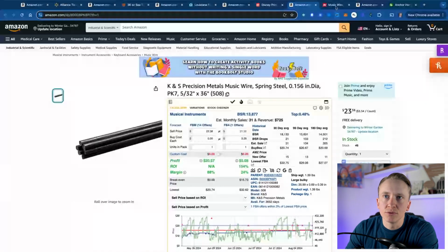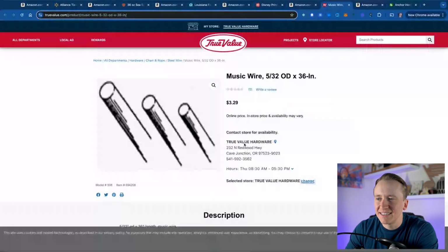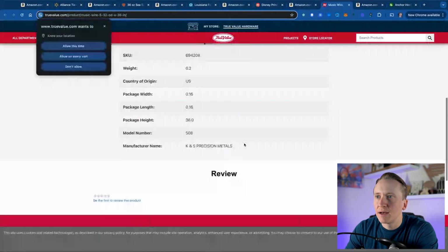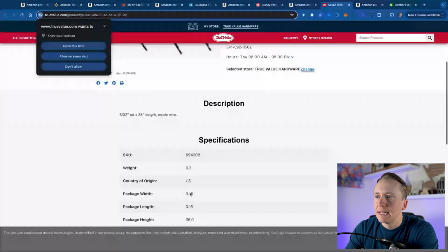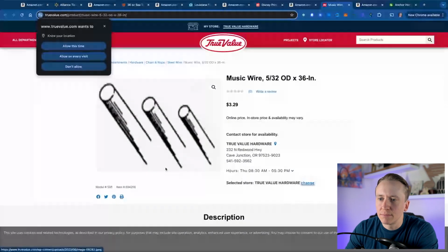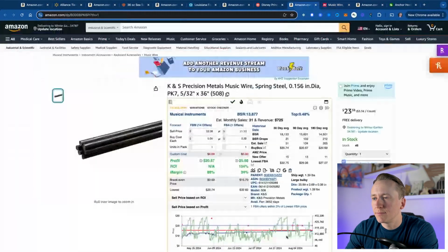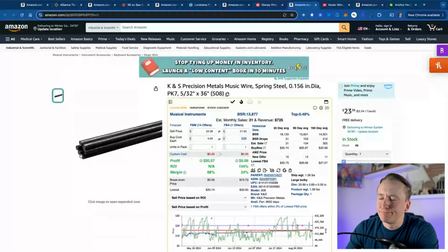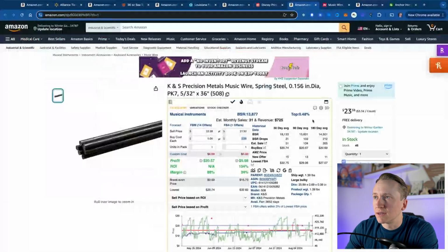This actually comes from True Value. Music Wire, the listing looks a little bit different, but it is the actual same SKU number and everything like that. So I did some double checking there. So it's just a bad picture, but the model number and item number and everything. Music Wire, 5x32, 36 inches. This is actually showing 329. Yep, 329 there. So it's just not the best picture, but ultimately the UPC and the model number and everything do match up from the stuff that I was checking on.